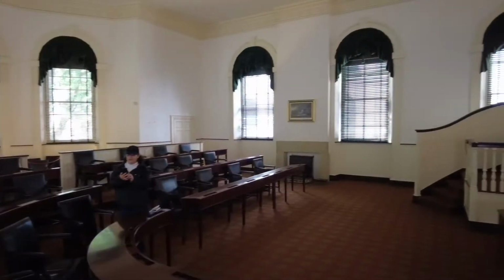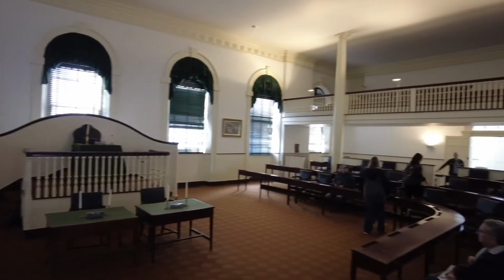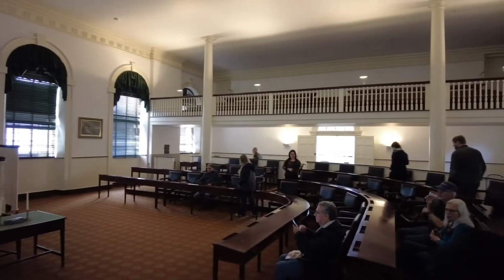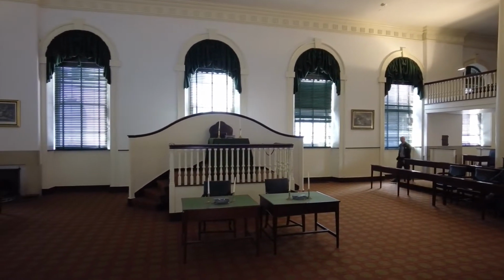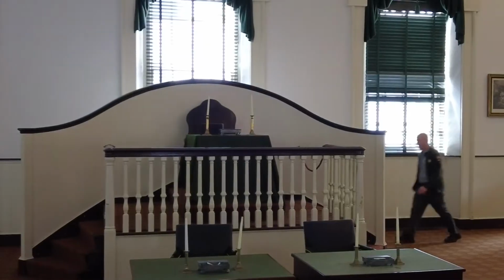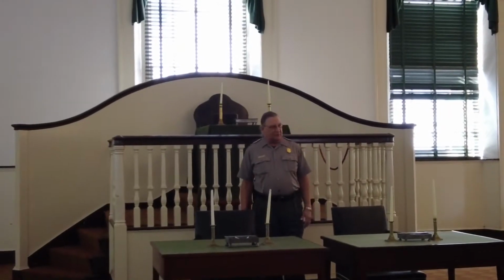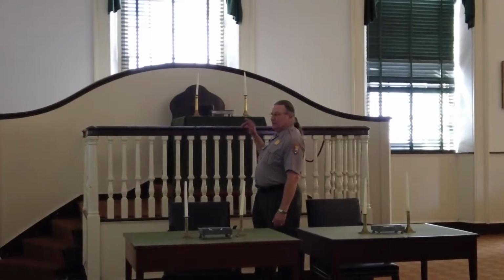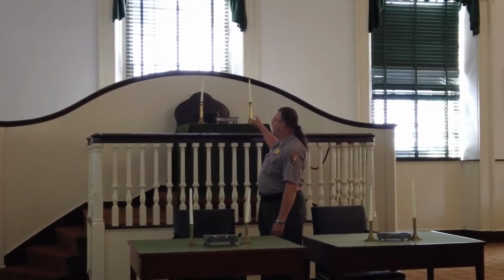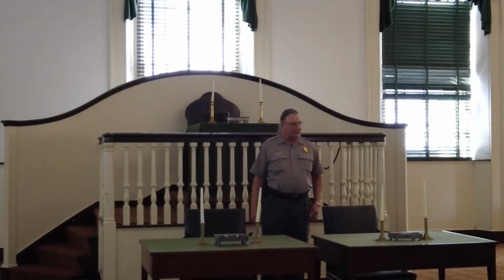Hey, good afternoon and welcome to Congress Hall. The building served as the capital of the United States from 1790 to 1800. Towards the front of the room, we have some period pieces. The only thing we're absolutely certain has been here is the Speaker of the House's chair up on the platform. The Speaker of the House's chair is original.